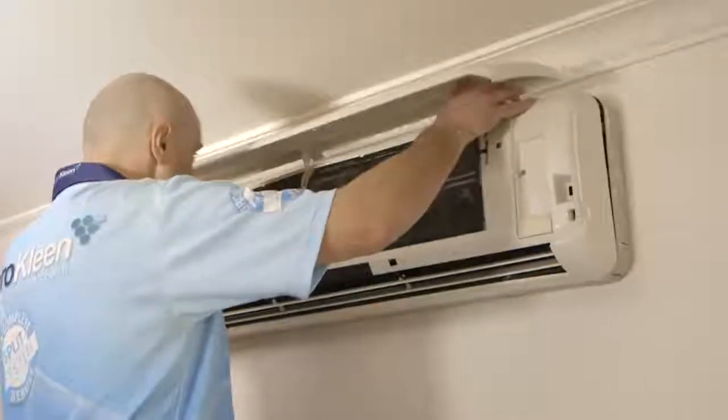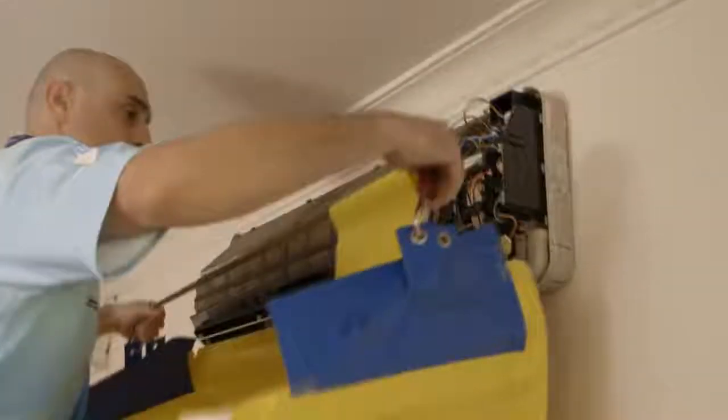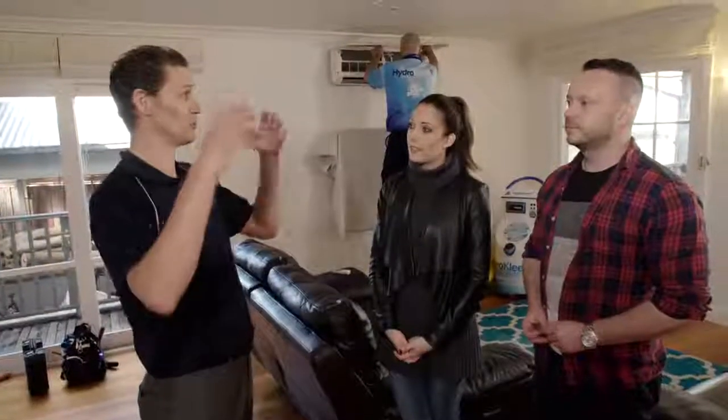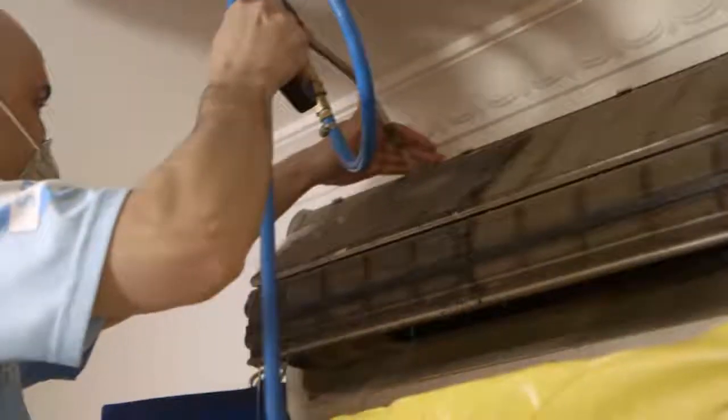It's really stripping the whole unit apart. Sam's going to take away all of the plastic covers and expose the unit itself. Now we put a special catchment bag underneath it, so it's no mess, no fuss, everything captured there. And we bring it back to like a brand new condition. Basically, it's like the lungs of your home. All the air and all the particles get sucked into the unit. They stick inside it on the coil itself, and as a result, that bacteria will grow, and it reduces all the efficiency of the unit itself.